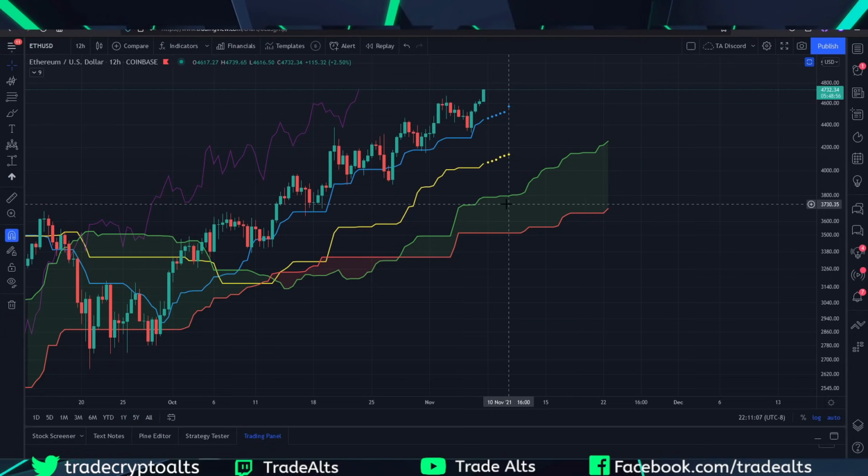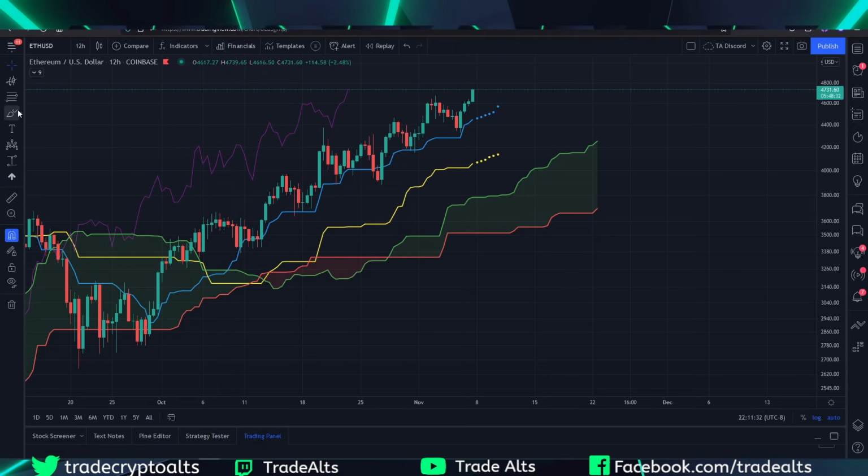As it sits, look at your Tenkan and your Kijun. Look at the angulation. Look at the slope. Very bullish. Your Kijun was flat for a little while, but then here, you see the angulation moving to the upside, very bullish. And you can see price is making, again, new all-time highs. We're probably pretty likely to push here. Look at your cloud.